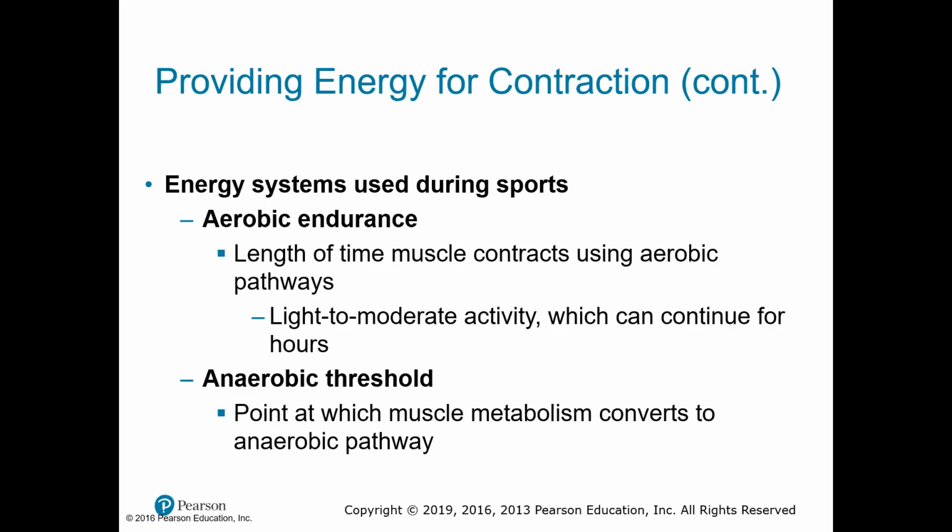At some point, though, we will likely have to kick back into anaerobic, because when we are using aerobic cellular respiration, we are drawing on the oxygen stored in the myoglobin of our muscle cells. As long as that oxygen is present, we're going to operate aerobically and generate lots and lots of ATP, 36 ATP per molecule of glucose, lots of energy. But at some point, we might exhaust the oxygen in the myoglobin. It's a term called oxygen debt.